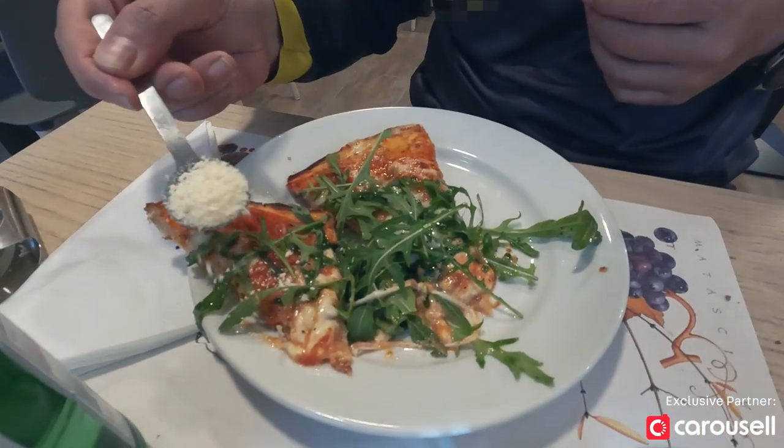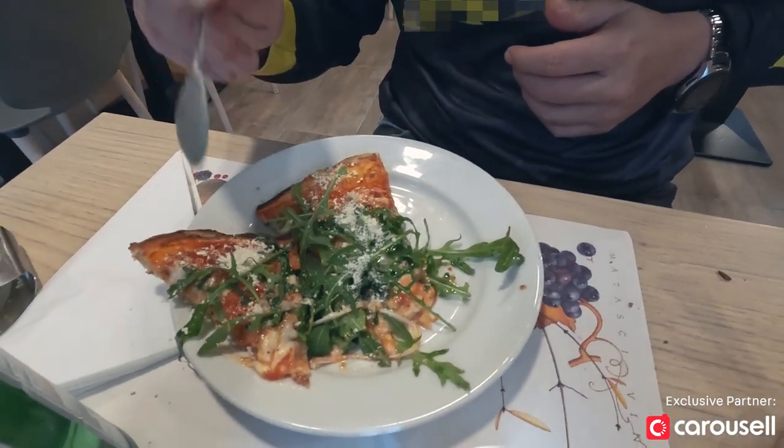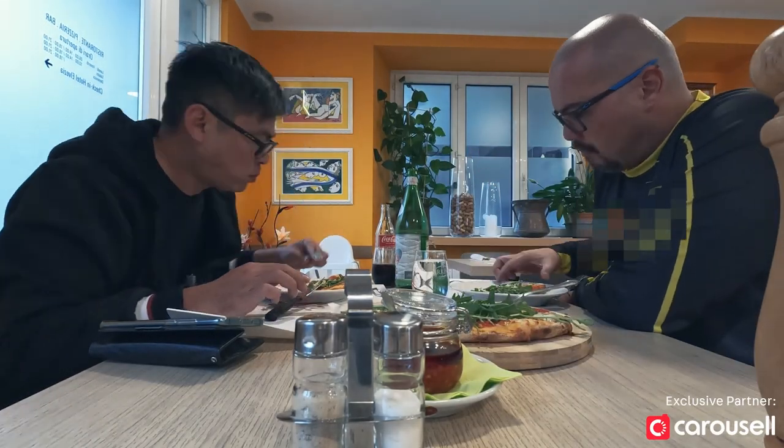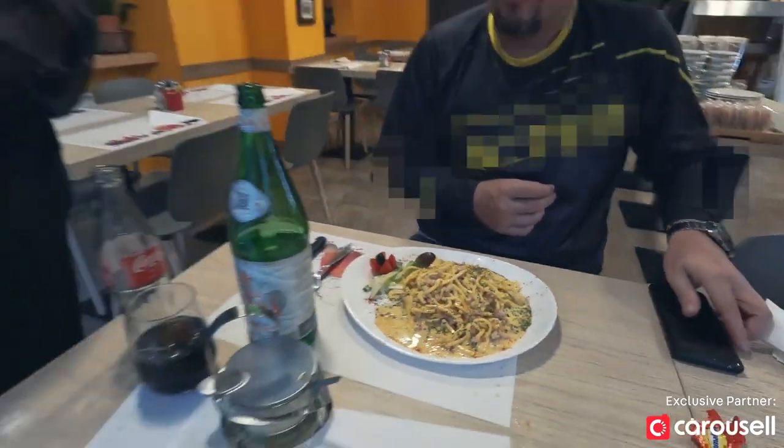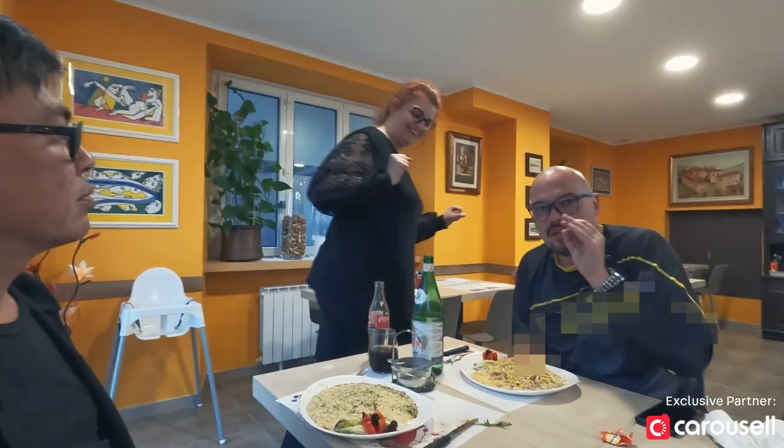This is an Italian pizza made by Italian. Sorry, I love you guys, but this too good. Yeah, it's really nice. You see us eat, okay? Let me set up the camera first. This is the risotto. And that is the pasta. It really smells so good. Authentic, genuine pasta from Italy, made by Italians. So this is actually the original carbonara, made by an Italian. My face is red, yeah.